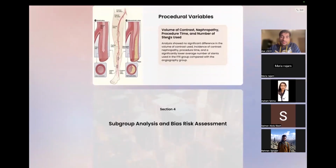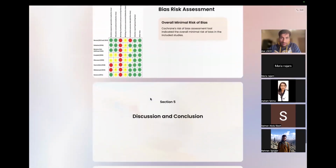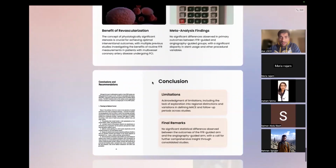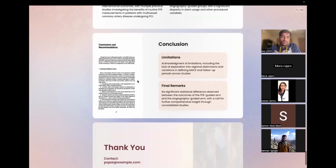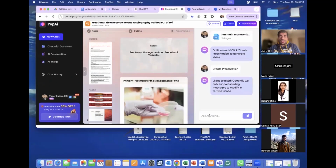So you can see from my paper, it says volume of contrast, nephropathy, procedure time, and number of stents used. So procedural variables. So it's showing the results here. And then the subgroup analysis and bias. And then the beauty is, it's also giving a summary of the discussions, right? So now you can tell the software, add slides.